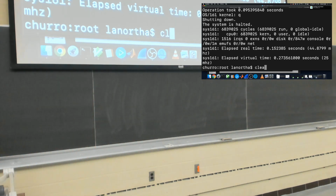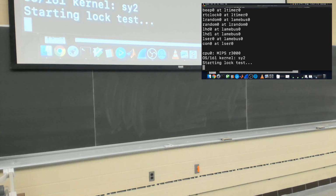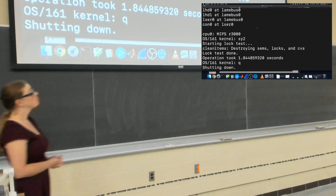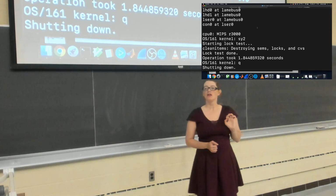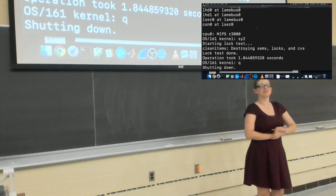What should you see then if the lock succeeds, or is correctly implemented? That's it. Lock test done, no garbled output. Now you might have noticed there was a small hesitation. This program ran a little bit slower than when I didn't have locks implemented at all.